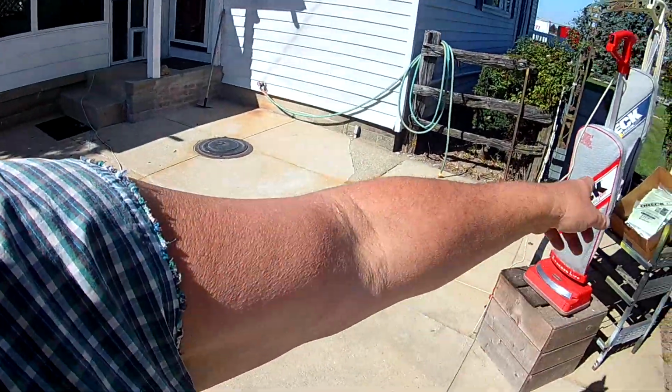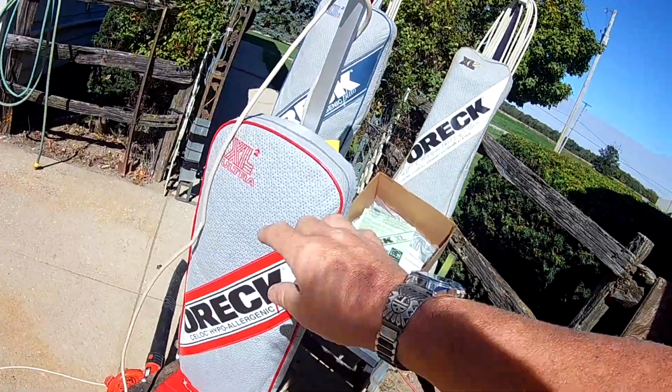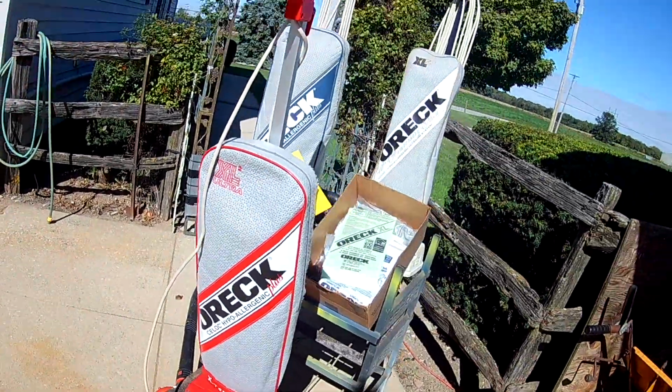And I have one of these taken apart in a box stored away for parts. I'm pretty excited about my Oreck XL2 Ultra extended life at $7 at the Goodwill.